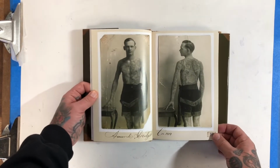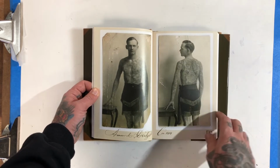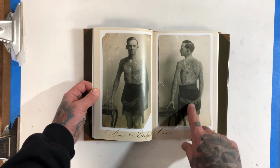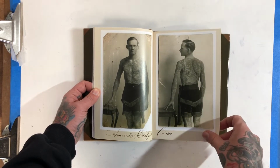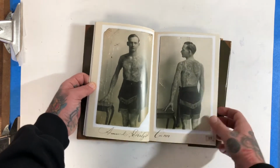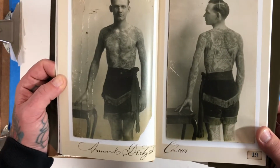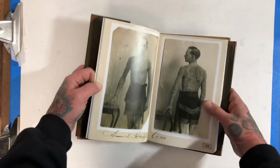Some cool images of these guys all tattooed up. These frilly, weird, like boxer shorts, I don't know. Those are weird shorts. Kind of cool. Somebody should bring that look back. Check those out with the stash and everything. That's some 2021 style right there.